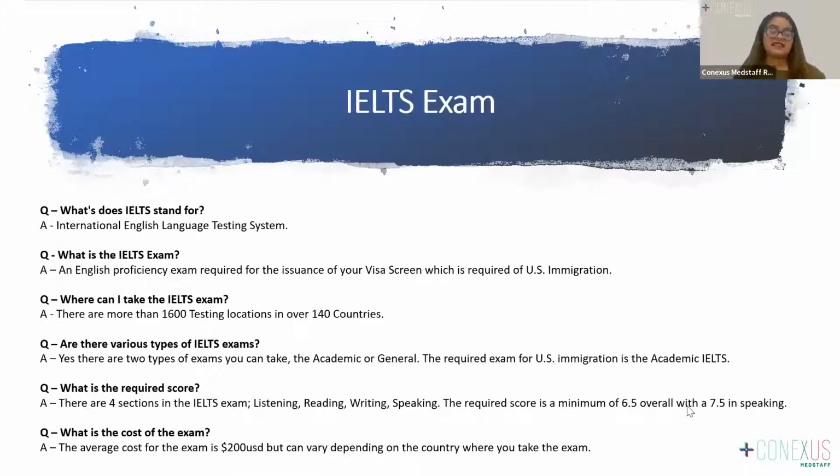Where can I take the IELTS exam? There are more than 1,600 testing locations in over 140 countries. So it's all around you. If it's not in your local area, there is going to be one in your vicinity. If you go on their website and put in your address, they will be able to pull up the closest location to where you're living or staying currently. And if you want help with that, we can definitely give you some guidance as well.